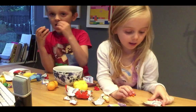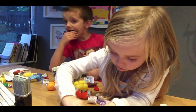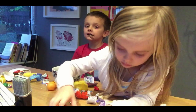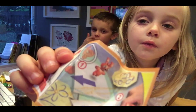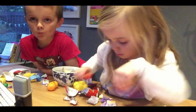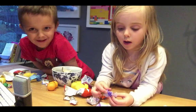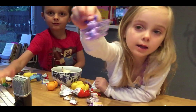Yeah, watch this. Kinder Egg chocolate. Look. Is that what it does? You can only see a bit. And this is the last one I've got, and it's a cute little purple butterfly.